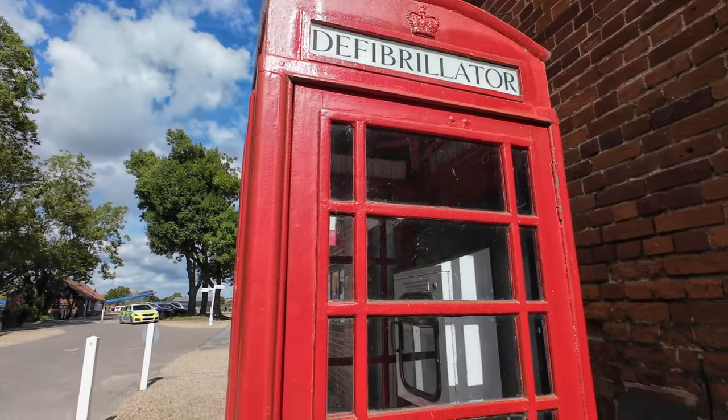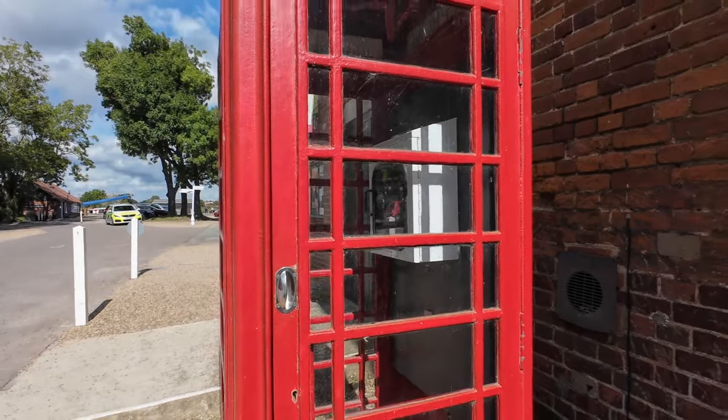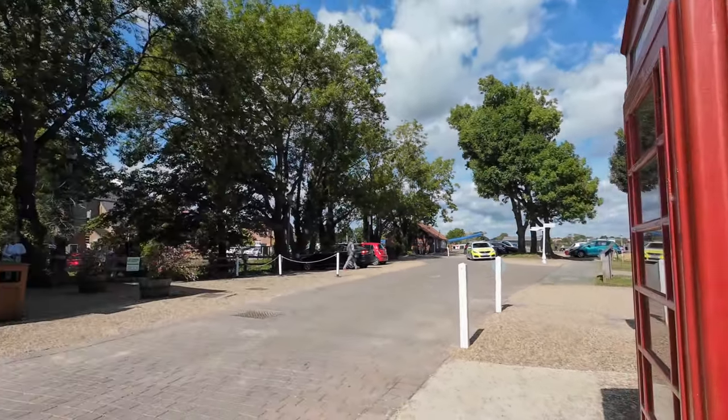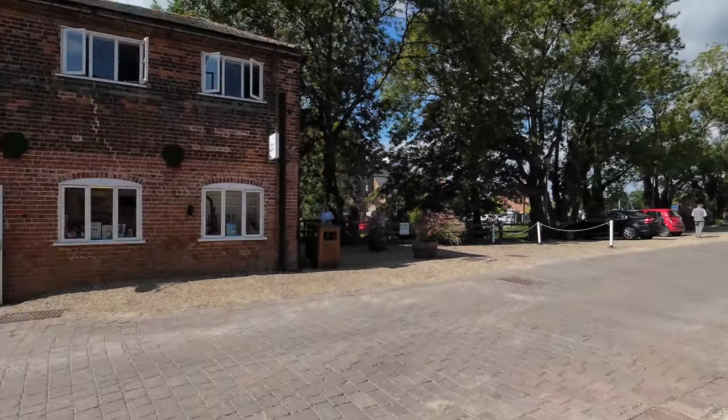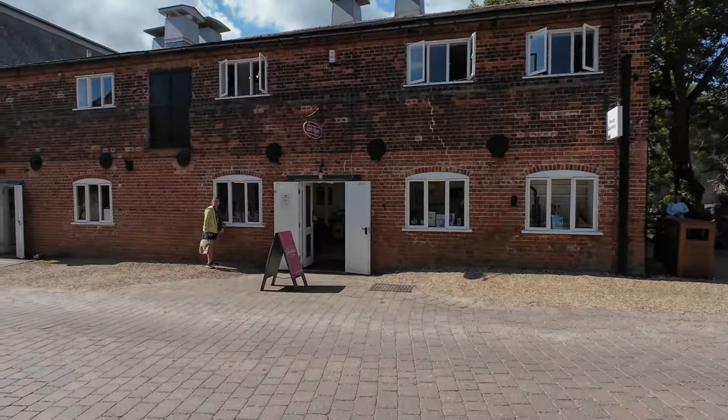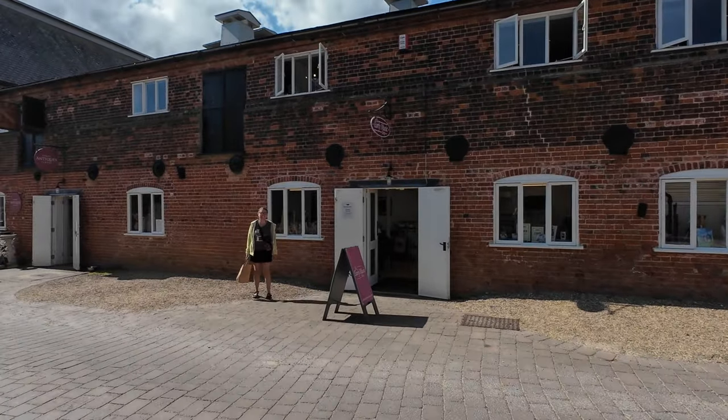It's a good use for a telephone box. It's where your defib is. It's just near to the entrance where the boat in place is. Now this dog, the music shop, is not dog friendly, so I'm going to go and have a look in here.